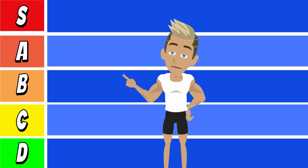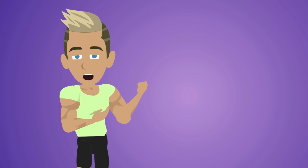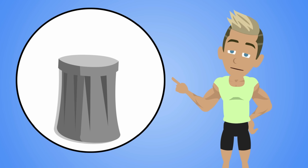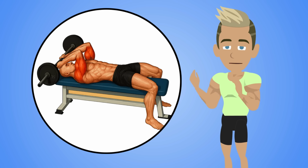Same classic tier list, S to D, but this time, we're breaking it down with updated biomechanics, new research, and real gym floor experience. Let's see which triceps moves actually build mass and which ones belong in the trash bin. We'll start strong with the skull crusher, the old school mass builder everyone's either afraid of or obsessed with.